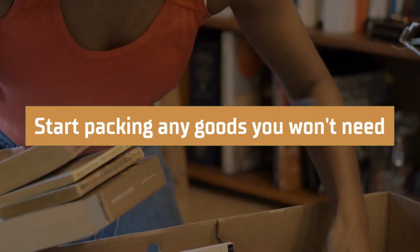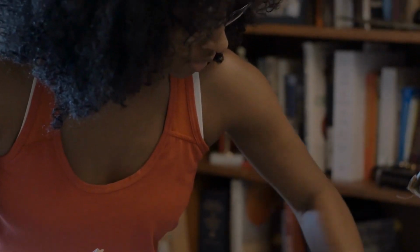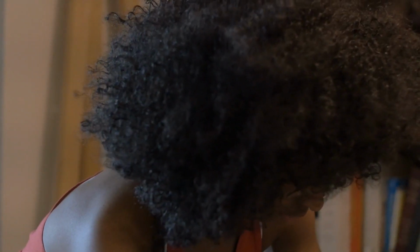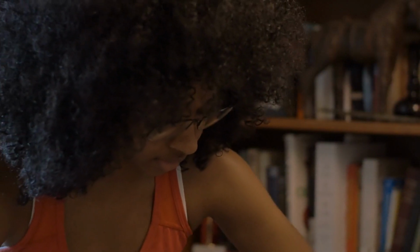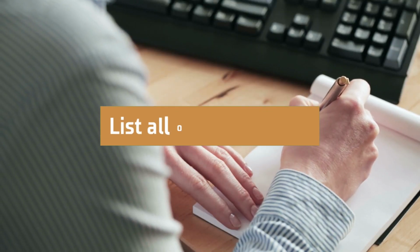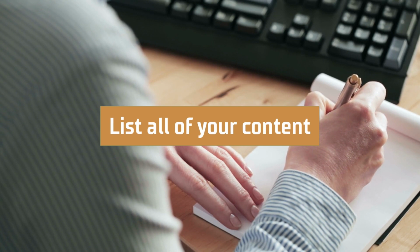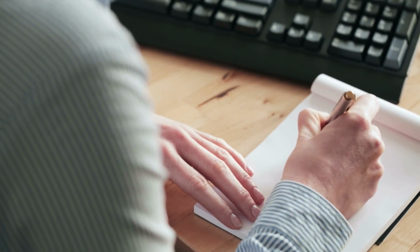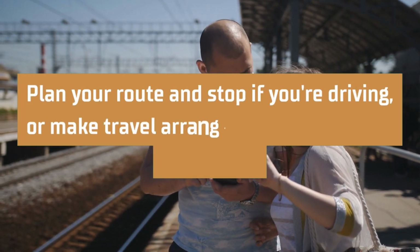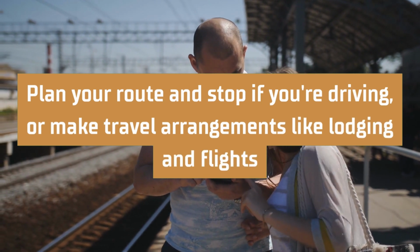Start packing any goods you won't need for a while, for example, decorations for Christmas. List all your content. Plan your route and stops if you're driving, or make travel arrangements like lodging and flights.